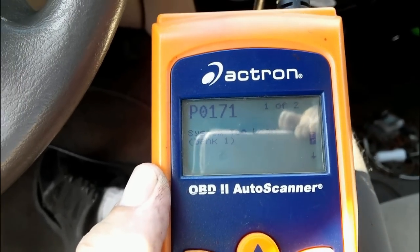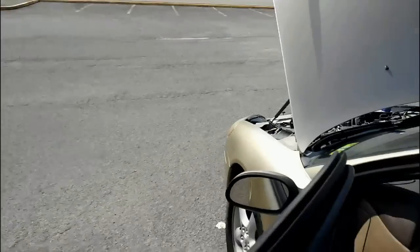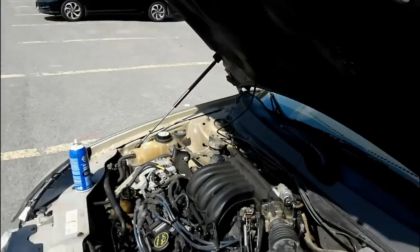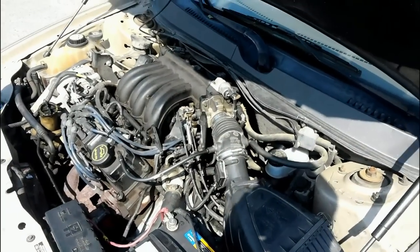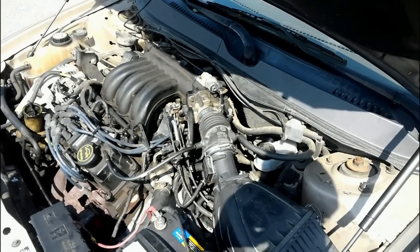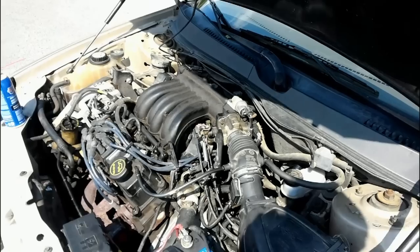Now, it only means one thing: unwanted air is getting into the engine, or perhaps moisture is getting into the engine, and it's causing the O2 sensors to see the extra fuel and air and freak out and say, hey, I don't like what you're giving my engine. So now the thing we have to do is determine where it's leaking and possibly what is leaking.